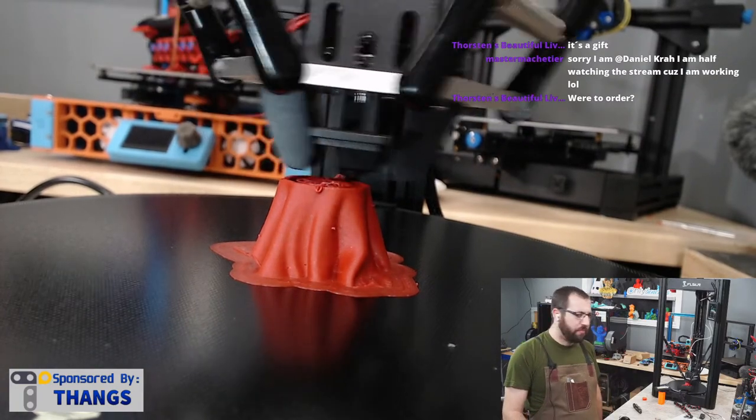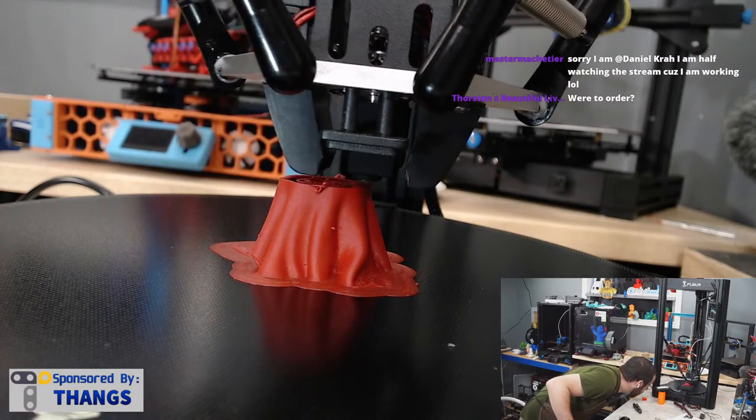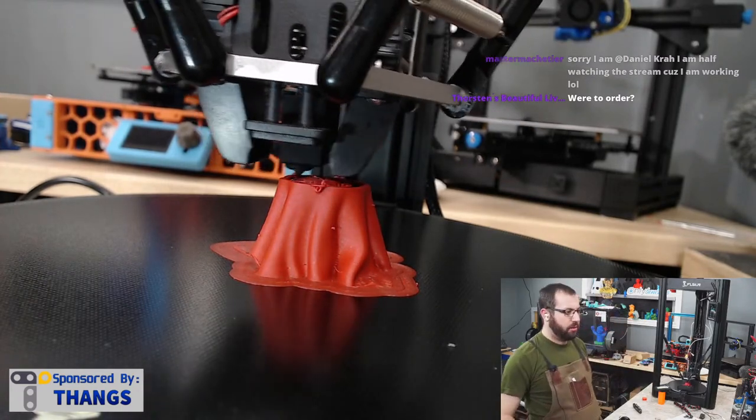What am I printing? I am printing a ghost duck. We are printing a ghost duck.